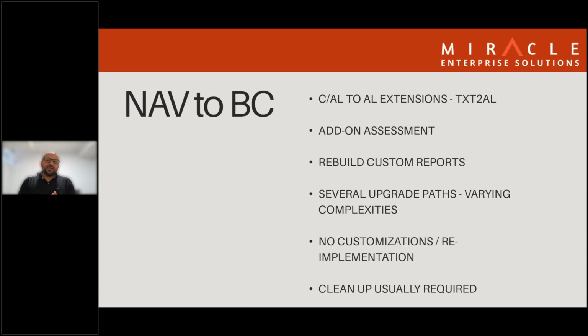In regards to NAV, and moving from NAV to Business Central, the most important shift is the move from customizations in C/AL code to extensions using AL. And that means any custom modification you've made in the base application needs to be re-evaluated and rebuilt as extensions. The good news is that extensions are future-proof. They don't mingle or interfere with the Microsoft base code, like in NAV. So upgrades become much simpler and less risky in the future.